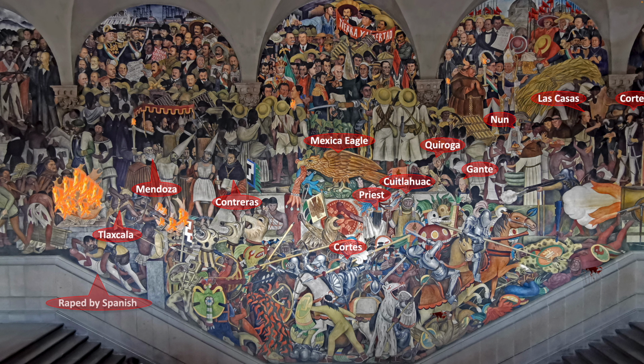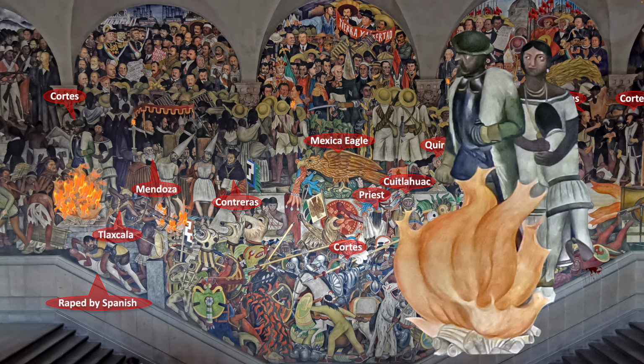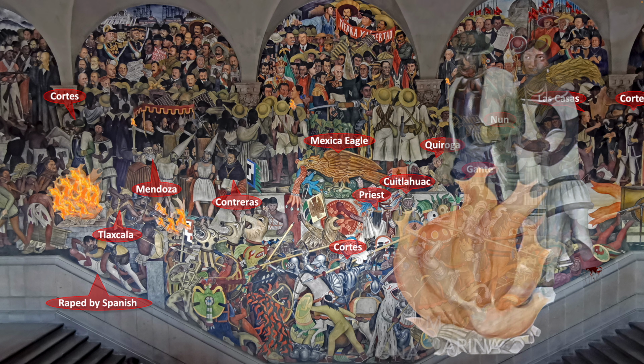Here, Diego shows the rape of a native Mexican woman by conquistadors, sometimes taught in class as explorers. And here's Hernan Cortés for a third time, but this time with his concubine and translator, La Malinche. Cortés was actually legally married by the church at this time. His wife was back in Spain. And they're pictured with Martín, their mestizo son, who she never saw after Martín was birthed. She gave birth to him, and that was it.